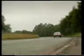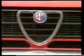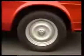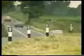So why wasn't the Alfasud more successful? Sadly, it was due to poor engineering, making them underpowered and very prone to rust. Alfa Romeo eventually boosted the power and made the car a hatchback, but by then the Golf GTI was firmly established as the car to beat.